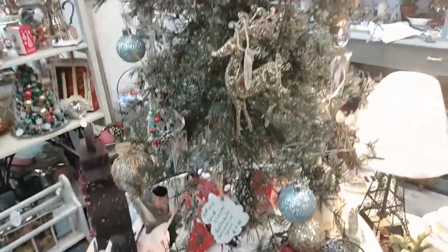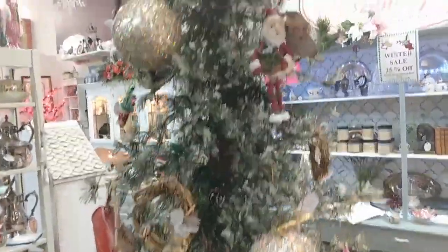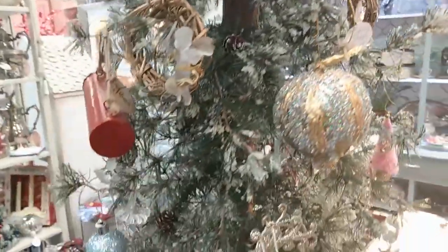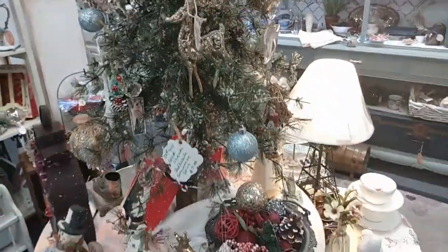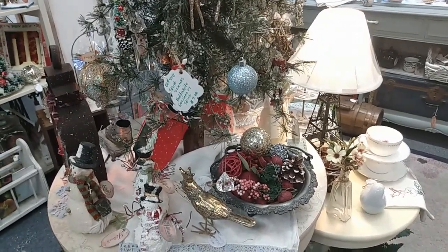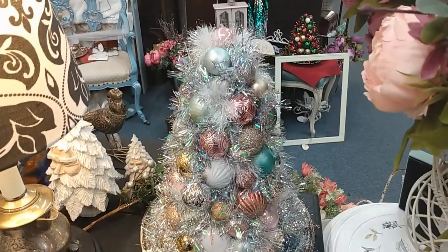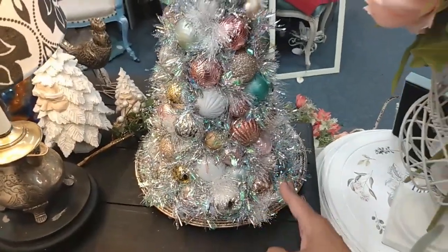Now this booth has a very Victorian Christmas type of vibe going on. Everything here is just so beautiful, and it looks very antique, obviously, but there's definitely a Victorian feel, and kind of with a combination of shabby chic as well. So these are, I think these are handmade trees.